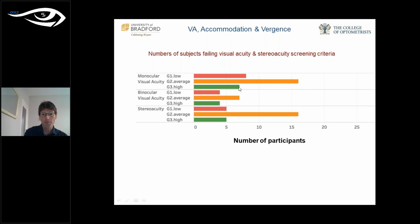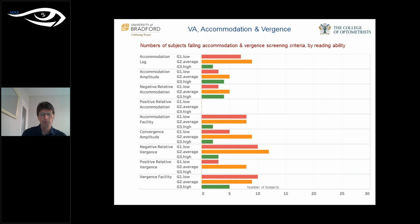But you can see here the proportion of the number of children, about 7, it looks like from the scale, about 7 children who were high ability readers had failed the monocular visual acuity criterion, and 8 children in the low ability. So there's no clear link there between monocular visual acuity and reading performance. Similarly with binocular performance, similarly with stereo acuity, just as many children with stereo acuity above 120 seconds of arc were in the low ability group, and 5 children were also in the high reading ability group. So there's no indication that any of these measures link to reading ability, just as Creven had found in that study I referred to earlier in the pediatrics paper from 2015.